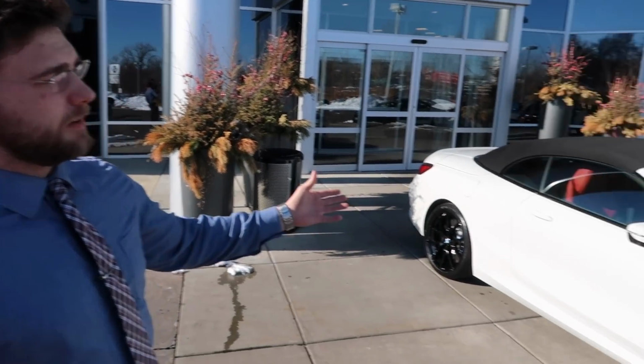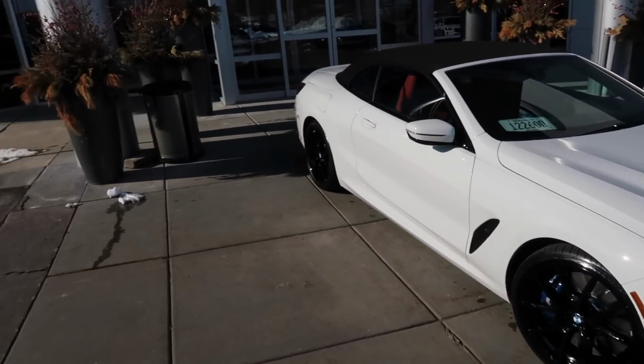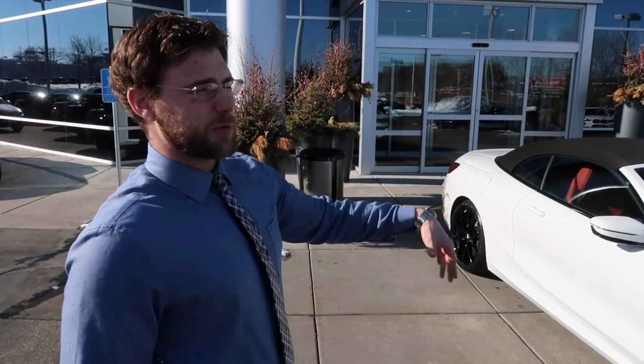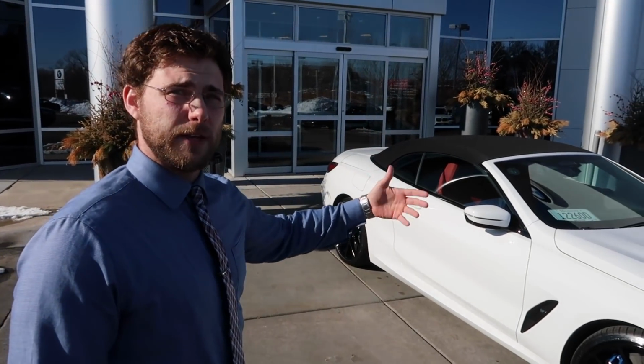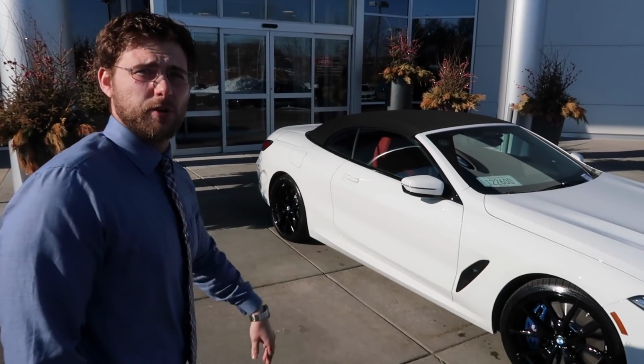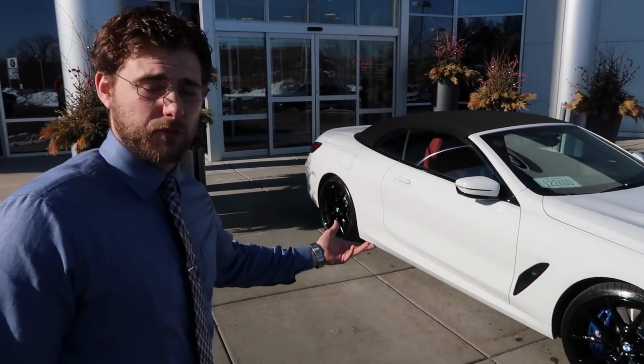Obviously, it's the first of its breed. It's the first 8 Series BMW made in about 20 years. They rebirthed the 8 Series. It's the first coupe, replacing the 6 Series, so it's now the flagship coupe. It's on the other side of the 7, a little bit bigger, a little bit beefier. It's got the M variant, so it's going to be a little bit more than just a regular 7 Series, excuse me. Also, just a 2-door version.